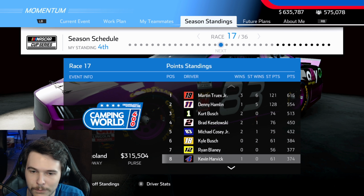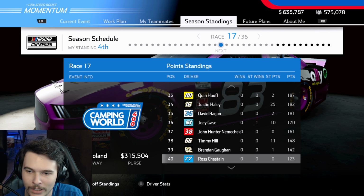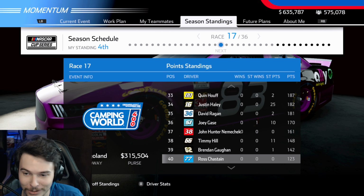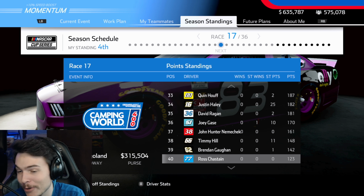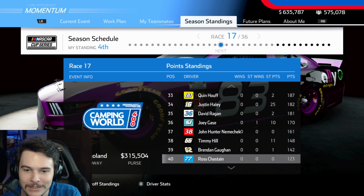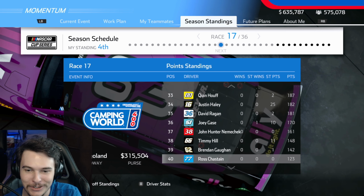We got to see how that last place points position is going right now. It's been a close battle between Ross and Brendan Gaughan. Oh, look at that. I forgot. Brendan Gaughan had a huge run at Sonoma. And he gapped Ross Chastain, as Ross Chastain was over 20 seconds off at Sonoma. We'll see if Ross Chastain can get it back right here at CHICAGOLAND.